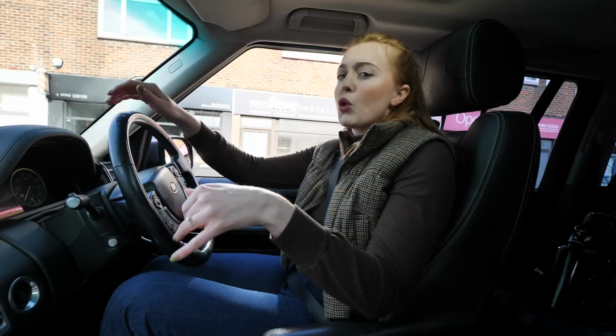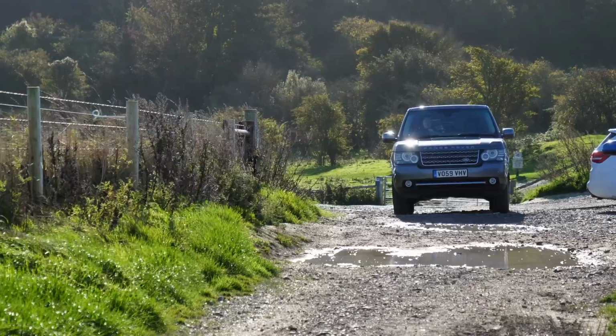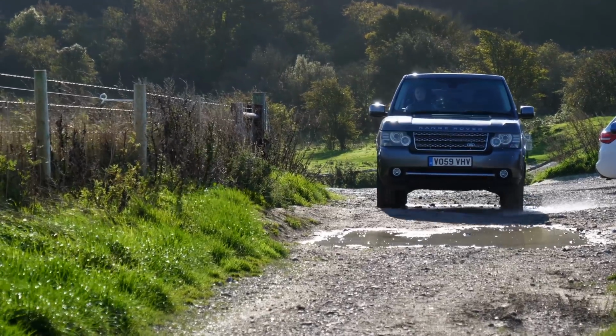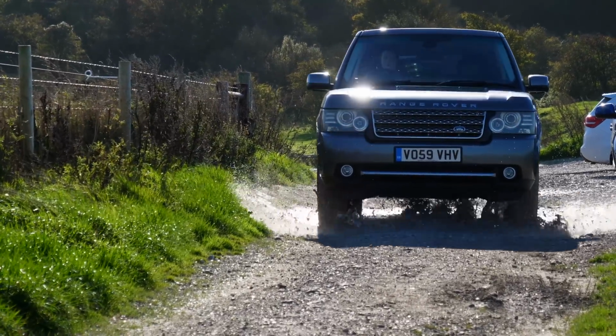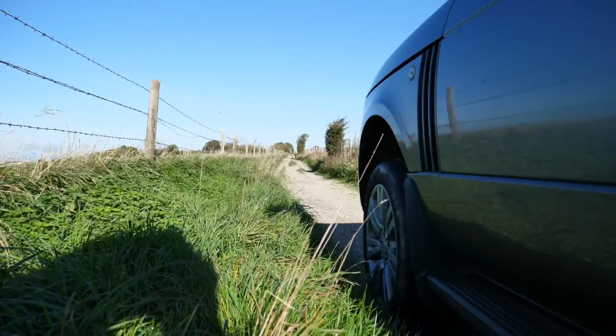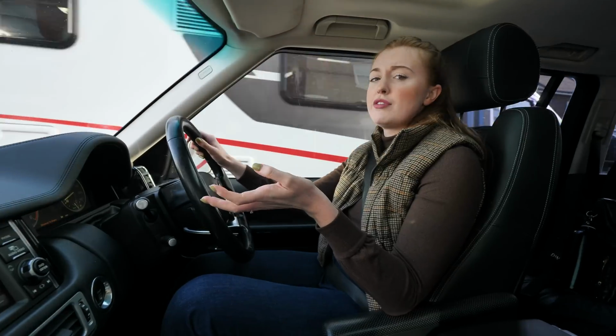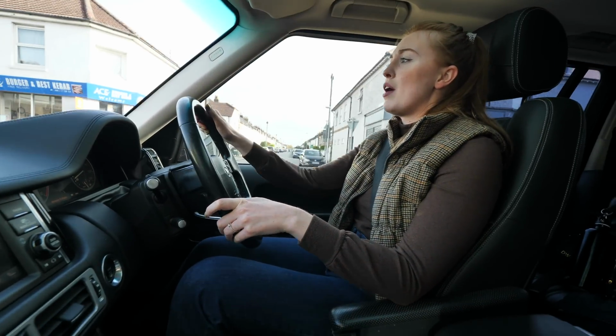So I think one of the main things I like the most, let me put my window up, it's quite noisy, would just be the sheer size of this thing. It's very big, you get used to it very quickly, so it's not a negative at all. It just allows you to be very flexible. You can have loads of passengers. You can think, oh, I need to pick that up, or I need to do the shopping, and you don't have to think, oh, I'm not going to have enough room for it. It's amazing being so high up on the road.